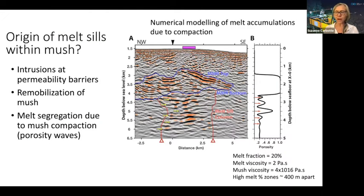Okay, the findings of a deep conduit composed of stacked melt lenses raises the question of how melt accumulations within this hot mush zone beneath the MMR might have formed. There are a number of different mechanisms that have been proposed that could give rise to formation of subhorizontal melt lenses in a mush. These include intrusions at permeability barriers. So there may be, for example, changes in rheology with melt accumulating at these boundaries.